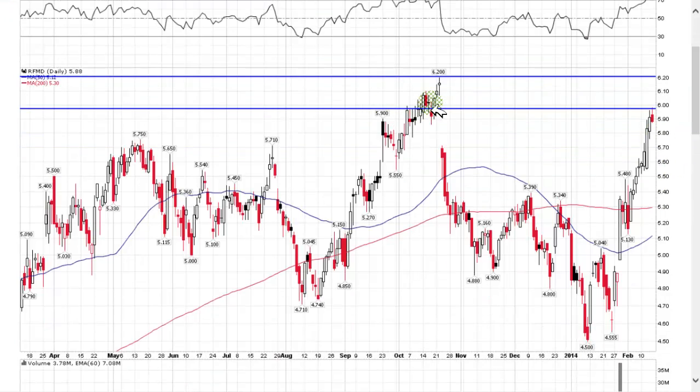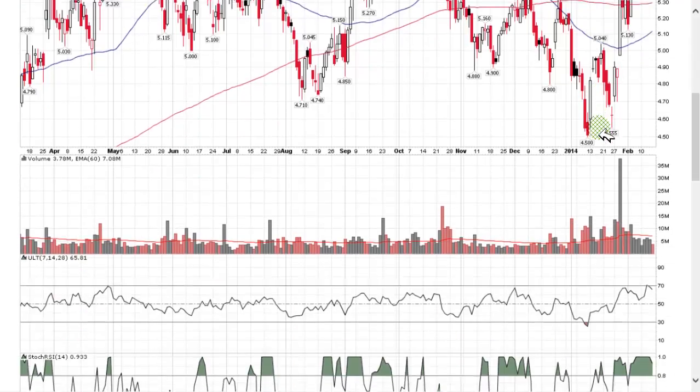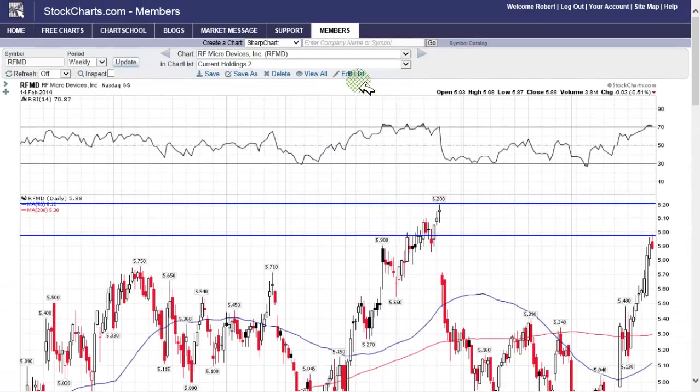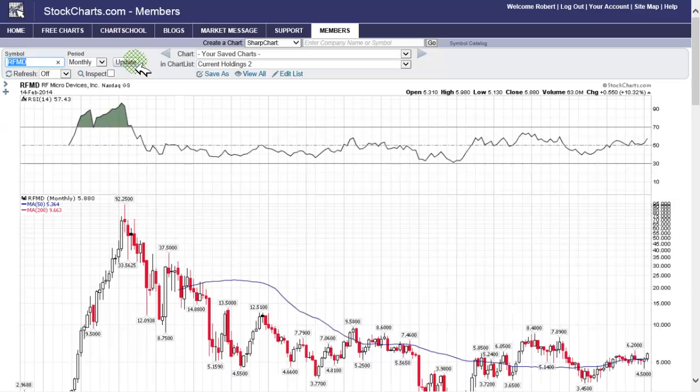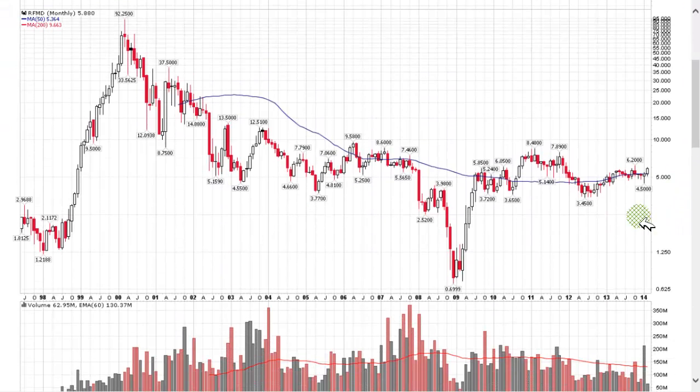The buyers back here are looking to get made whole. I need to see a pullback, a real serious pullback for that matter. Ideally, probably down to, say, 560, and then I would look to get involved with RFMD. Let's take a look at the monthly chart. This used to be a .com darling. And the monthly chart, it looks really, really good.